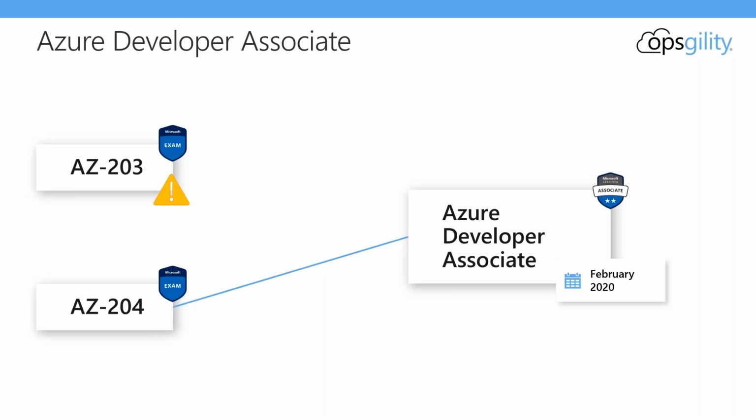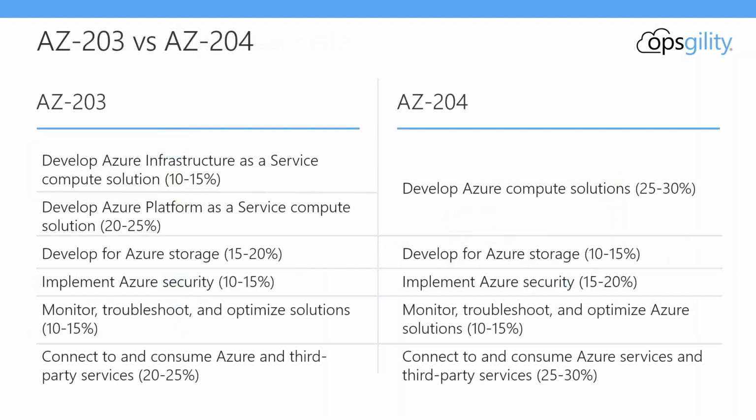This is one of those ones where you do have an opportunity to potentially take the 203 if you've already been studying for that, or if you're just getting into it, you might want to look at the 204. If we look at some of the differences in the high-level objective domains between the AZ-203 and the AZ-204 exams, we see a pretty large realignment here as well, with the collapse of what was two separate objective domains and all the skills within them into one new objective domain that has a higher weighting. When I call out these weightings, it's really the percentage of questions or lab materials that you might have associated with one of these particular domains.